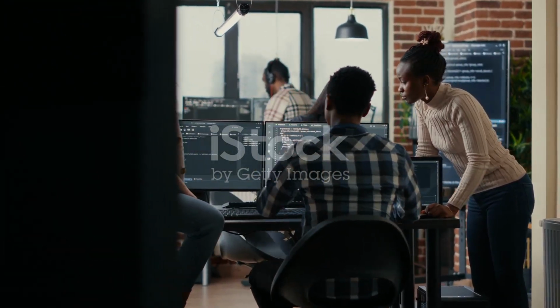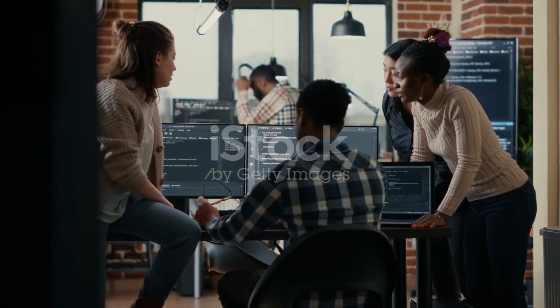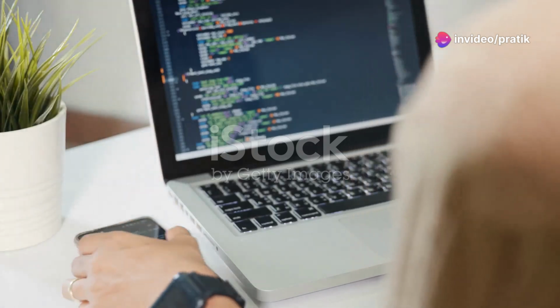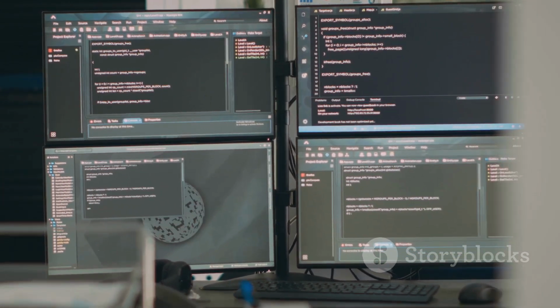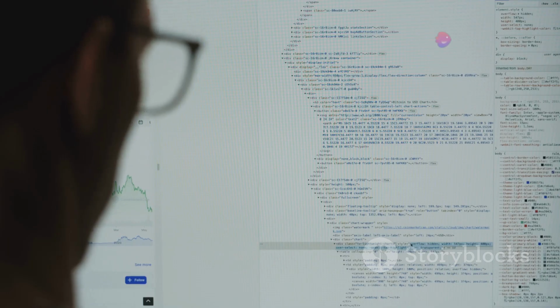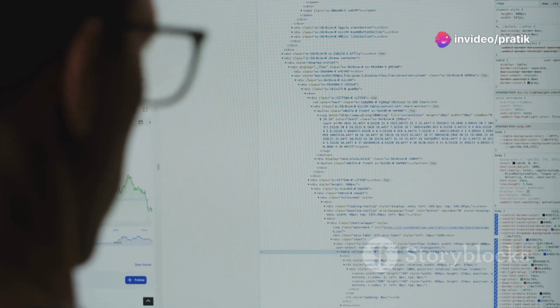Both Selenium and Cypress offer unique advantages and disadvantages, making the choice between them depend on the specific requirements of a project. Selenium's biggest strength lies in its flexibility. With support for multiple languages and browsers, it can be integrated into diverse development environments. Its extensive community support and vast resources make it easier to find solutions and get help when needed.